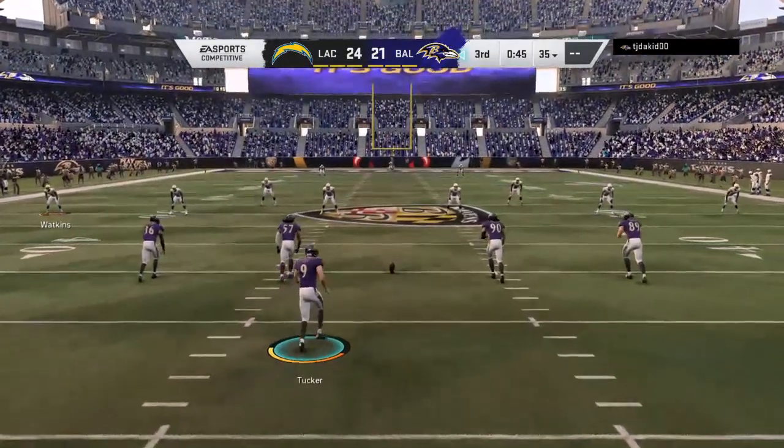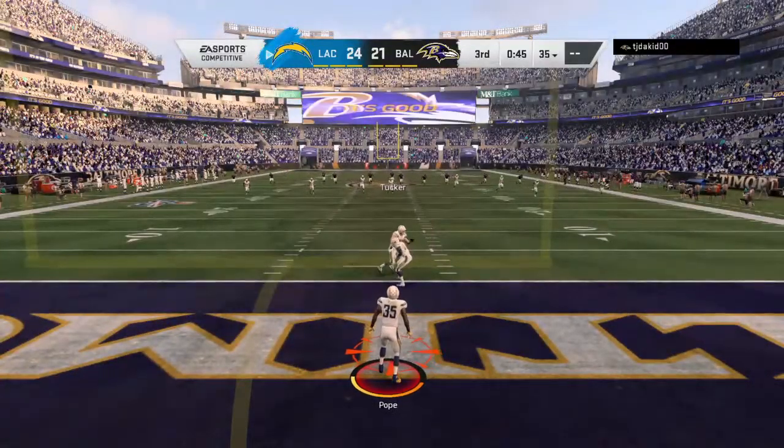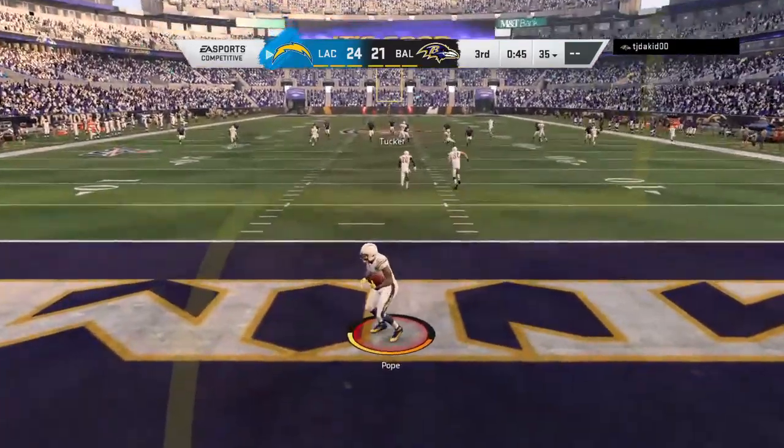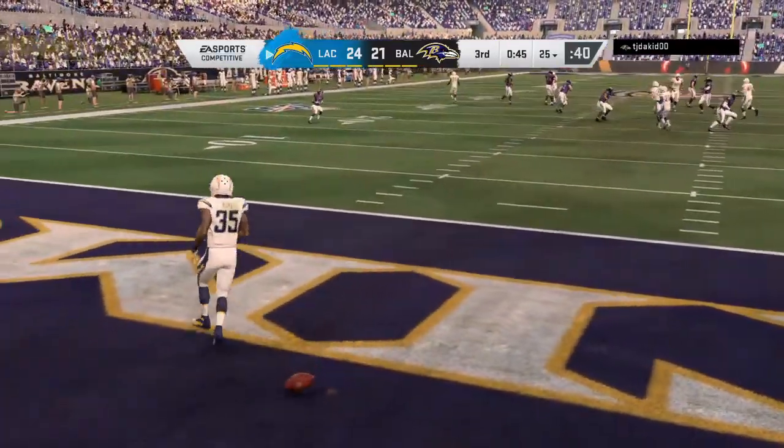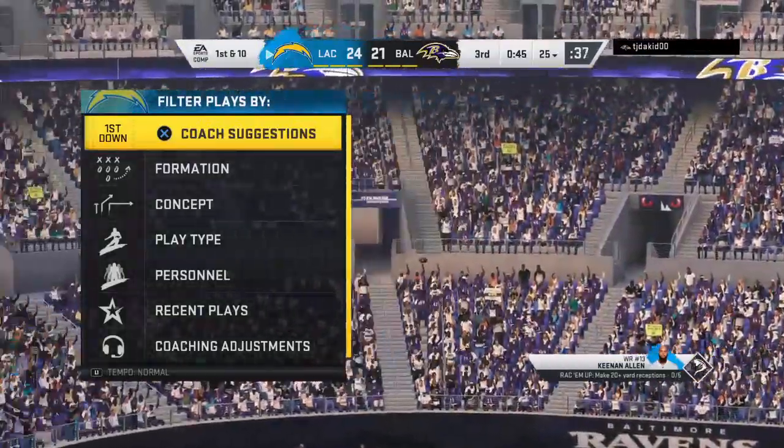Tucker now to kick it away following the touchdown. That'll be taken in the end zone. And they'll put up the stop sign there as his guys will get it at the 25.